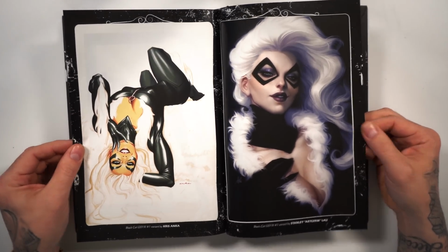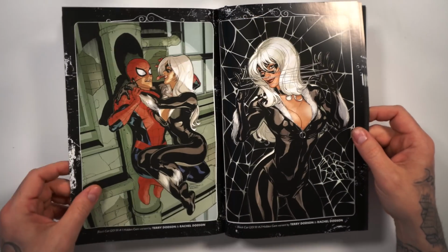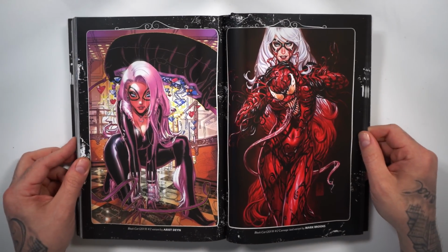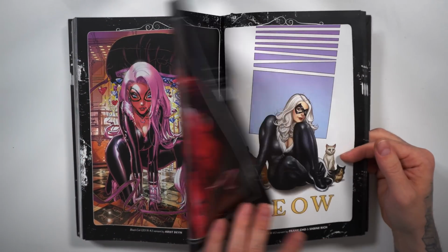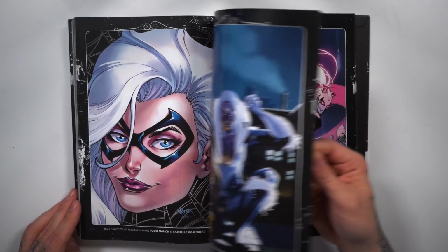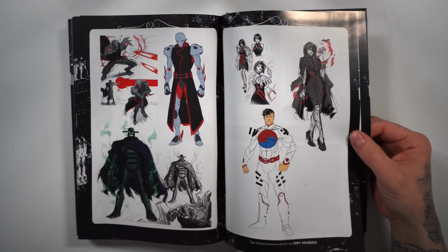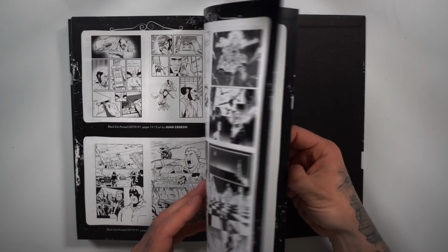All right, so some variants in the back, like Phil Noto has a cover here. Art Germ, beautiful cover. Chris Anka, Scotty Young, of course. Travel Foreman, Terry Dodson. You got some of this Carnage stuff during that whole era. Yeah, so you get a variant cover gallery in the back. Then we get into some designs, bonus material. So there we go for Black Cat.